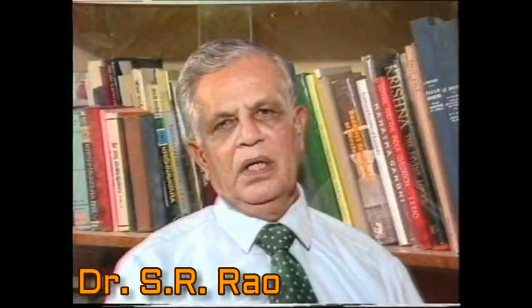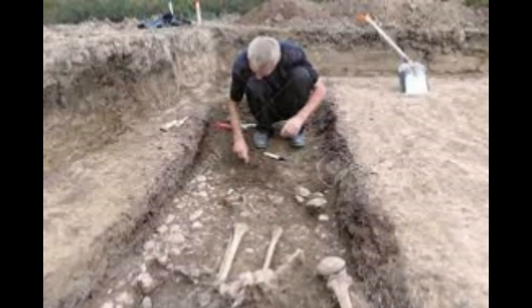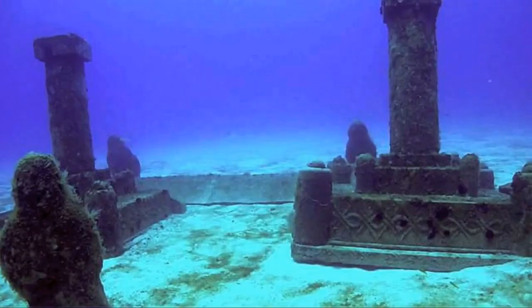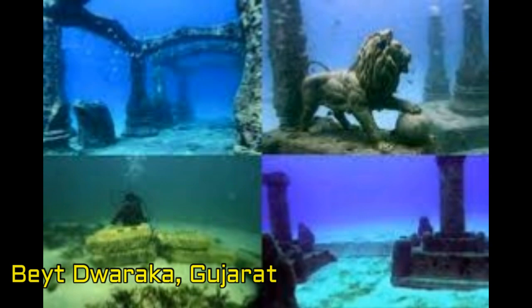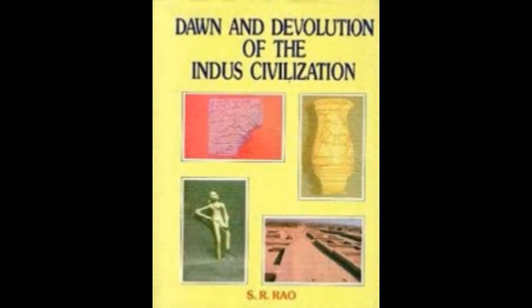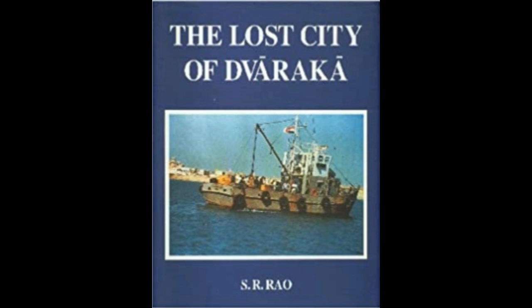Shikaripura Ranganatha Rao, commonly known as Dr. S.R. Rao, along with his team carried out discoveries of a number of Harappan sites including the port city Lothal and Bet Dwarka in Gujarat. He is from Shivamogga, Karnataka. Professor S.R. Rao passed away on January 3, 2013 in Bangalore.